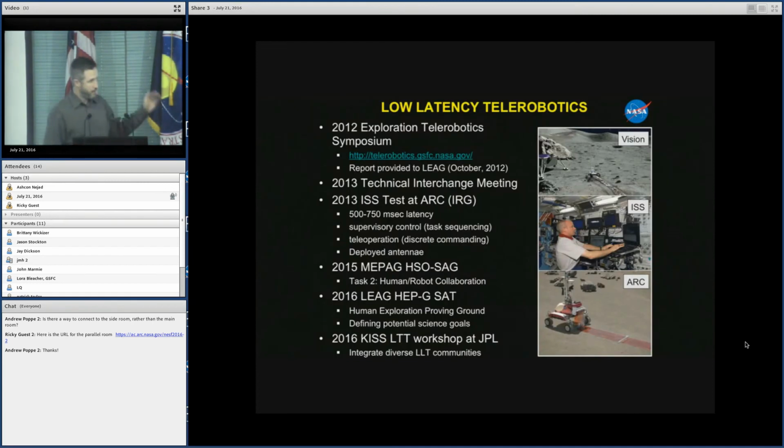So just a brief background about where some of this work came out of. In 2012, Goddard held an exploration telerobotics symposium, and this generated a report that was given to League later that year. This brought folks from industrial groups that do deep sea exploration, mine exploration, folks that are doing low latency work here on Earth right now. They came in and briefed the NASA community on how telerobotics is applied currently in exploration of the Earth. This was followed later by a technical interchange meeting between multiple centers across NASA, trying to develop a plan for how and if we wanted to invest in low latency telerobotics.